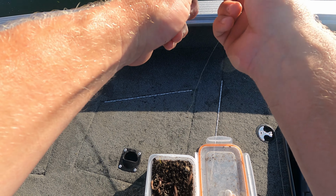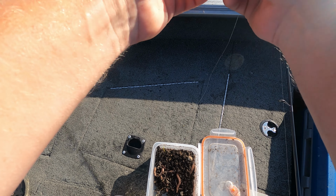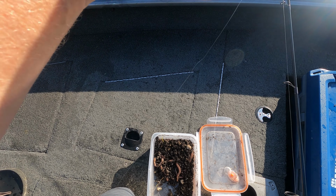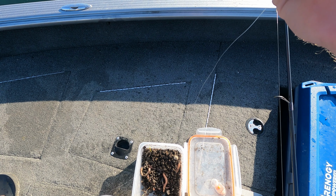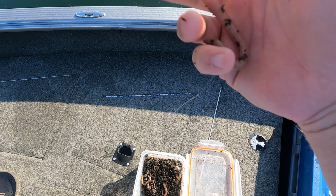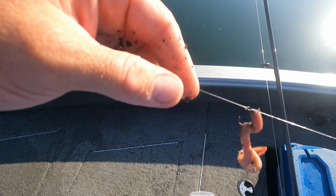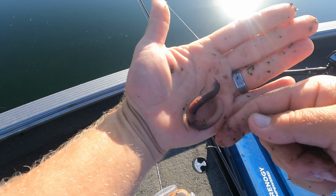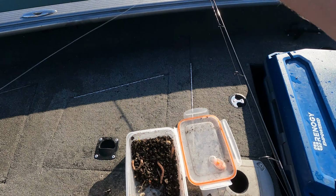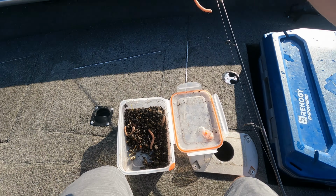So that's it. I use a size 2 for these bigger night crawlers. You can use any drop shot hook. I like these spin shot hooks because they don't seem to coil your line so bad. They've got that little swivel built into the hook. It's particularly nice with creek chubs because the creek chubs like to spin and swirl on the way in.